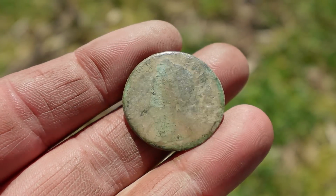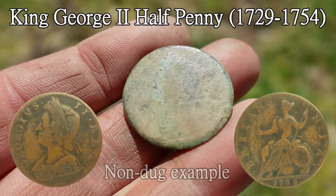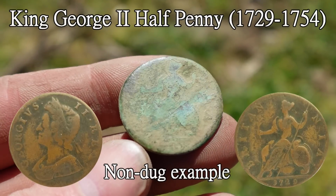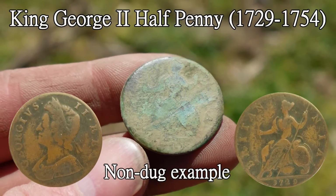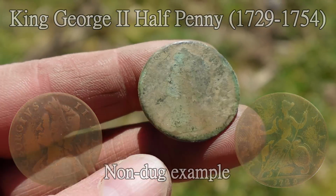Now we're in the early to mid 1700s. Mark just found himself an early head King George II. Cleaned it up just enough for the bus to come through. You can see Britannia on that side. Almost make out a date, but my eyes aren't that good. It's really bright out here.